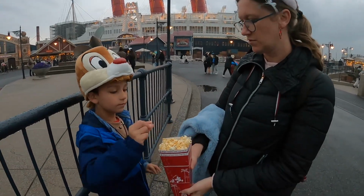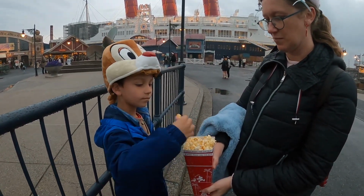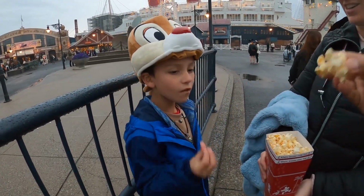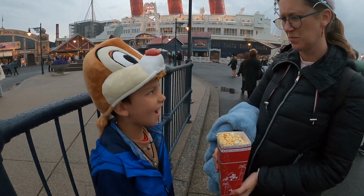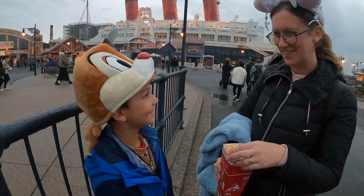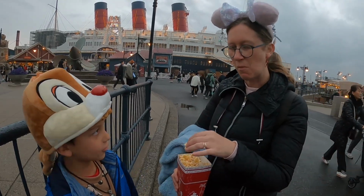All right, go ahead. Killian wants to be our taste tester. Got to pick the perfect piece. All right, try it. It looks good. Do you like it? Do you like it or no? Just like shrimp.